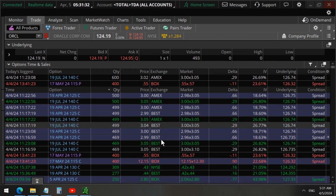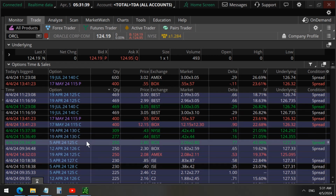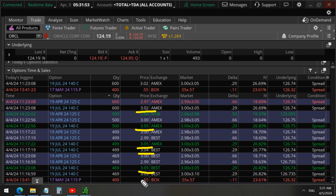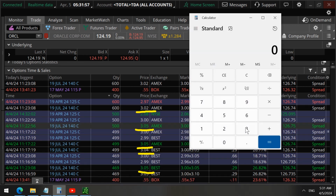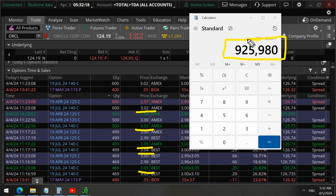Okay, we can scroll down and you can see there isn't the 140 strike calls anymore for July 19th. Okay, so we also see they paid about 305, 305, 302, 304, 305. Okay, so we can estimate that 305 is the price they paid. We need to multiply the $3.05 by 100 since this is options pricing. Okay, so we multiply by 3,036 contracts and we get $925,000 that this wealthy investor is trading on Oracle stock.